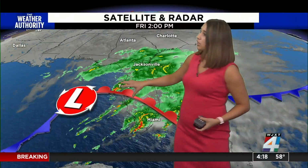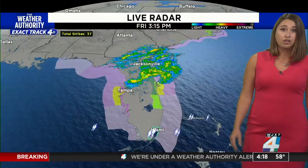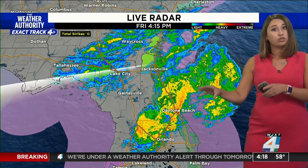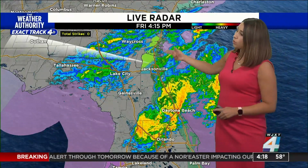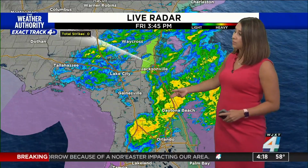Now, this area of low pressure is actually off in the Gulf of Mexico right now. It's going to continue to track off to the northeast as we head throughout the day and into the evening, into tomorrow. And that's when we're really going to see those winds start to pick up. So right now we're seeing the rain ahead of the system. That's the main thing we're seeing.